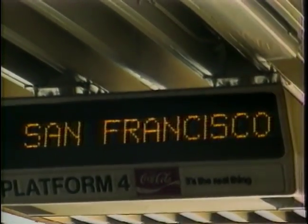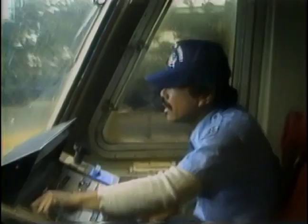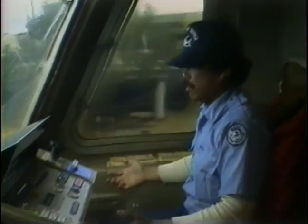We then boarded our train bound for San Francisco. Our host guided us through the clean BART cars towards the cab to meet our engineer. Our engineer's name was Ah Fong, who began to describe the operation as the whistle-stop crew journeyed toward the Transbay Tube and our final destination on the BART system, Powell Street, San Francisco.